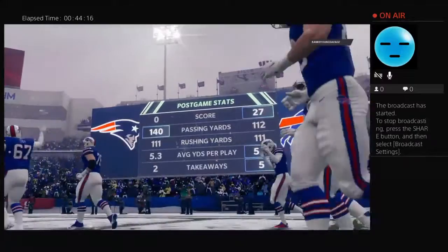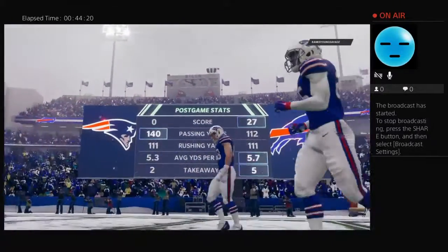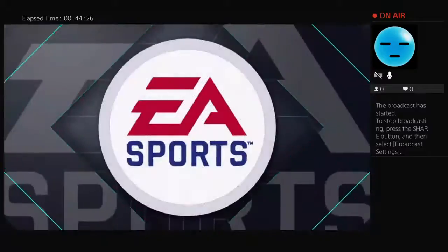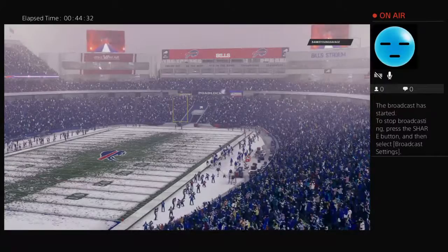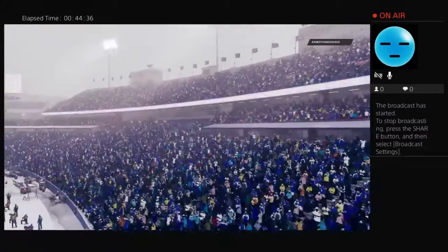So for the Bills, their hopes of a .500 season stay alive as they move to 7-8 now on the year. And they'll have another home date next week as the Miami Dolphins come to town. Meanwhile, for the Patriots, it just keeps getting worse as they're going to fall to 1-14. And they'll be on the road next week as they get a date with the Jaguars in Jacksonville.